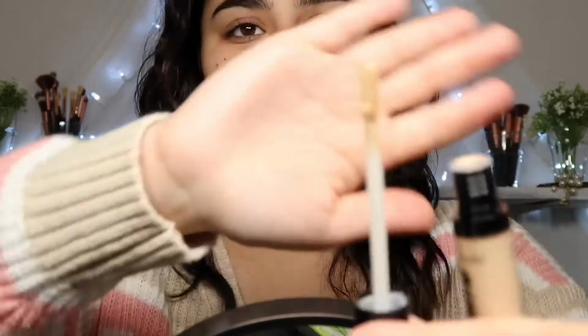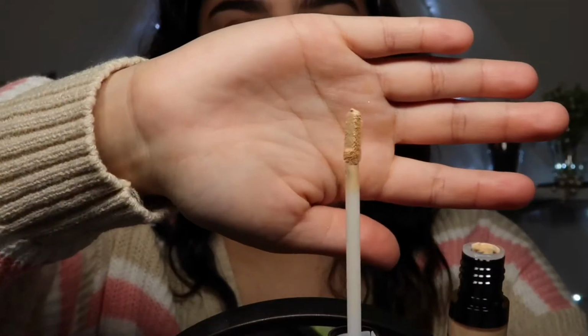Alright, so I'm really excited to try this. I am going to be using a beauty sponge to blend it out, but it does say it's a full coverage concealer, so let's see if that is. I really do like a full coverage concealer. Alright, so this is the doe foot on it. It is a pretty average one, kind of small, but I really like it. So yes, I'm going to start applying this to my eyelids. It says it's full coverage, so I don't want to go too much on my eyelids right now. So I'm just going to blend this in.